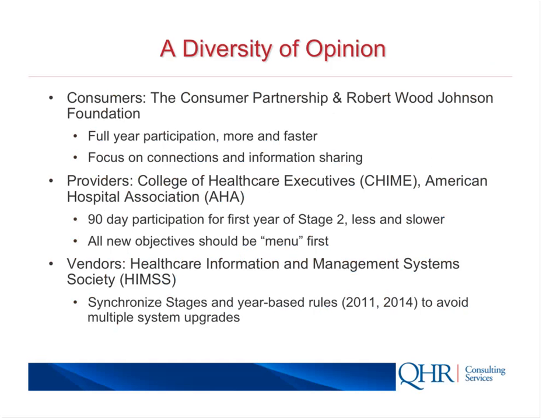The providers are saying, when we get to stage 2, let us do like we did for stage 1 and only do 90 days out of the first year at stage 2 level. And they actually went so far as to say in their comment, it was almost a negotiation, it says, and if you can't cut it down to 90 days, we'd be willing to look at 180. So they're trying to show a little bit of flexibility.